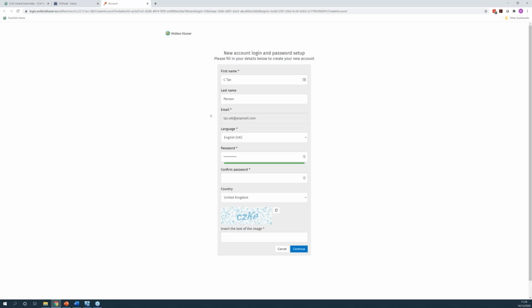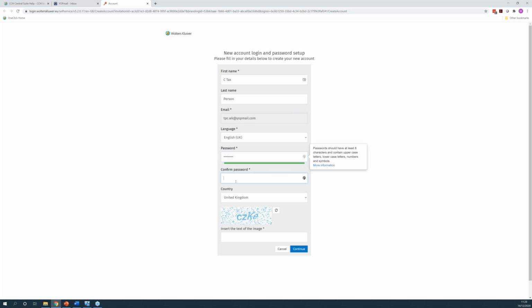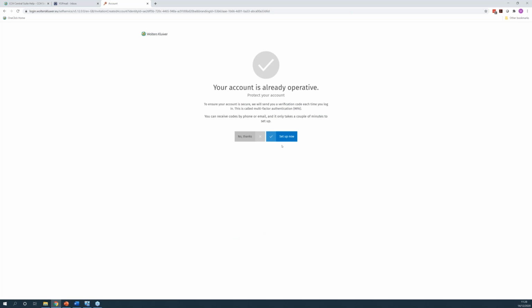Because the account hasn't been activated at all, they will first of all get the account setup screen. So this is where they need to then create their password, enter the captcha code, and click Continue, and then set up their multi-factor authentication, and then they will be able to log in and read the message as well.